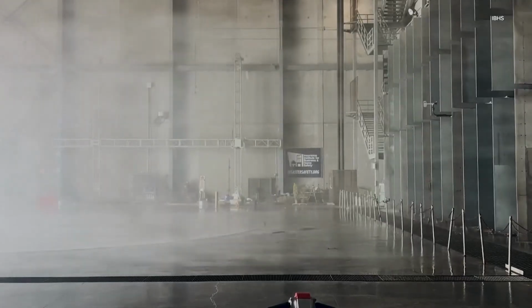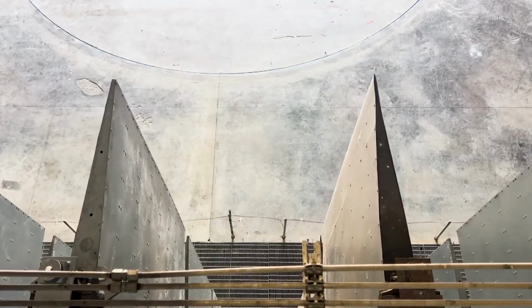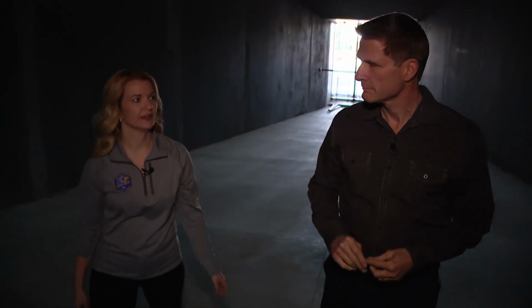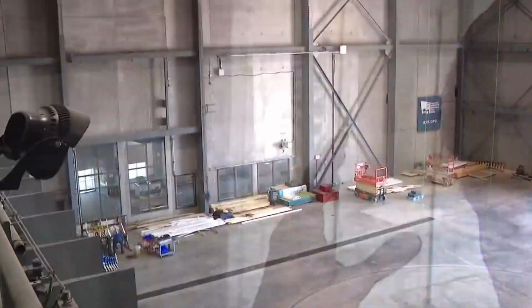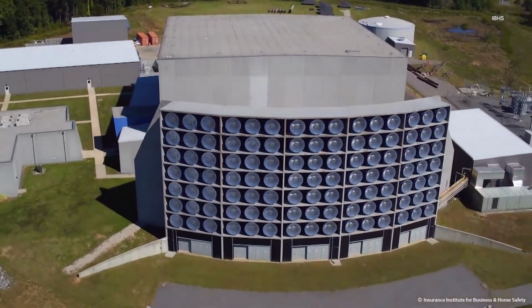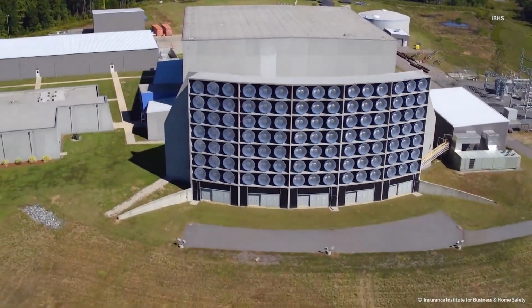Our 105 fans are each nearly 6 feet in diameter, 350 horsepower to recreate realistic Category 3 hurricane conditions inside a mammoth test chamber, 6 stories tall, large enough to fit 4.5 basketball courts inside of it. This nonprofit research center was conceived by the insurance industry after the devastating and very costly wind event known as Hurricane Andrew back in 1992.